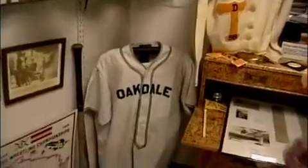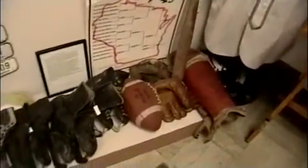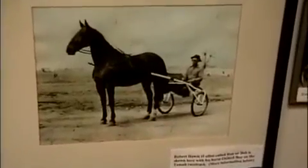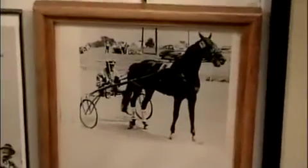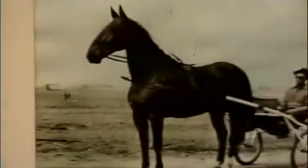Then there's other items here dealing with sports. A baseball uniform from Oakdale from quite a few years ago, and ice skating, roller skates. Horse racing was a big thing in this town. A lot of the families in town had their own trotter, and the Souls and Howies and the Roses and, let's see, what was this one? Kenny's. All had their own horse and sulky.